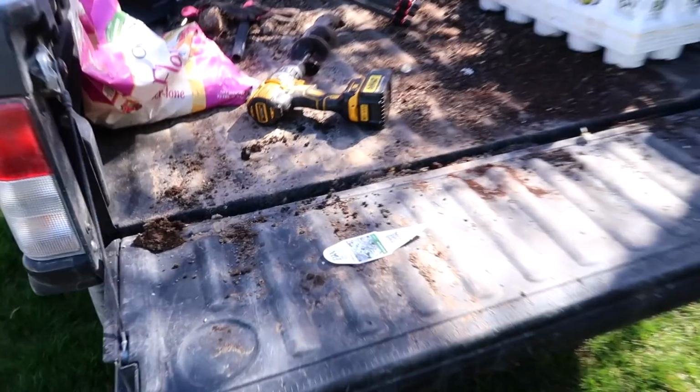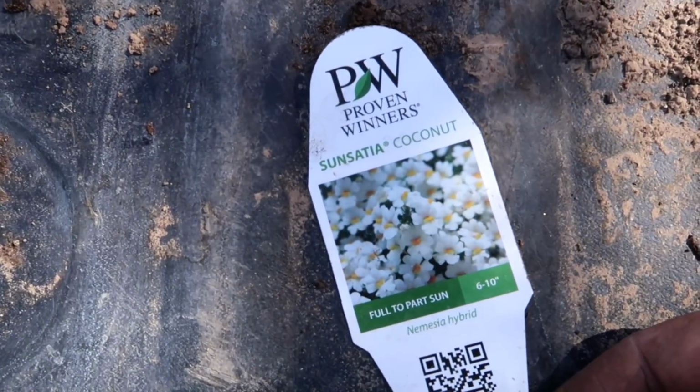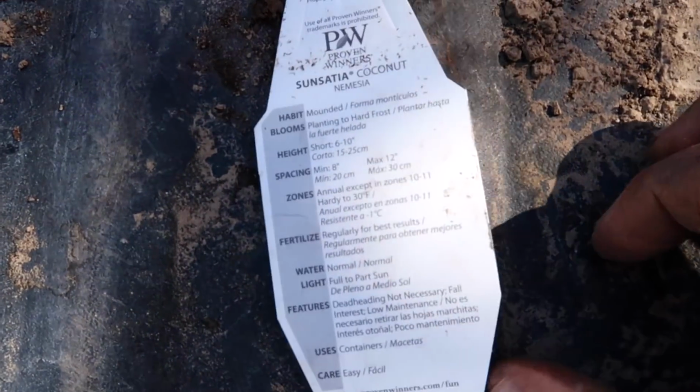Let me show you a tag. I saved one out. I always am afraid I'm gonna forget some sort of a detail. So there's the front of the tag, and there's the back.